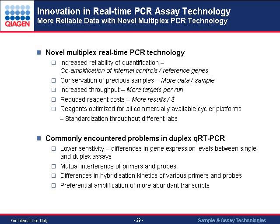And since you do not add variability due to additional pipetting steps or different position effects on your real-time PCR plate in the instrument, you can yield much more reliable quantitative results by co-amplifying the transcripts of interest in this one and the same reaction.